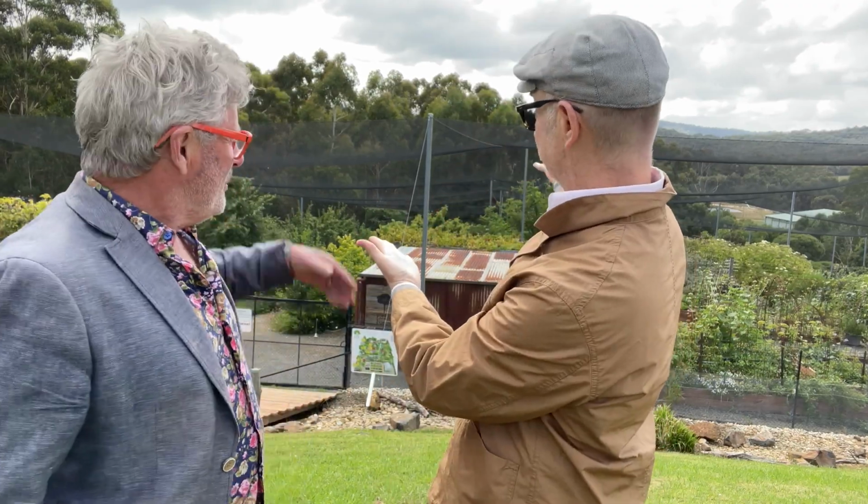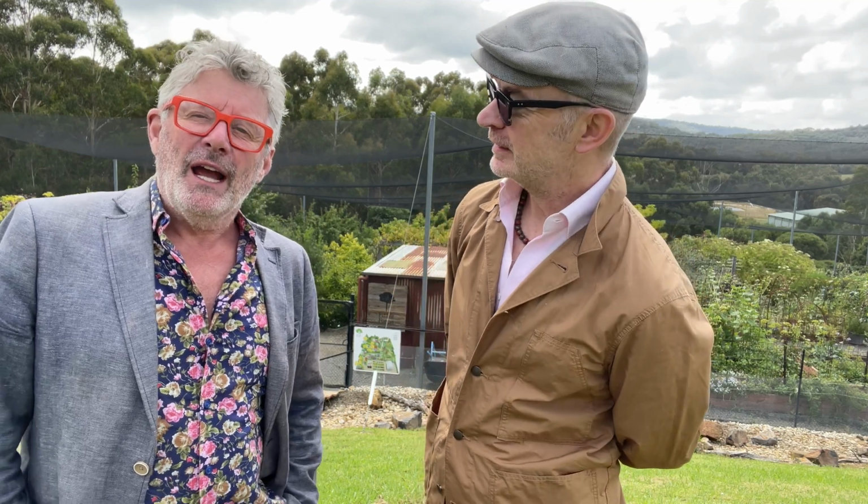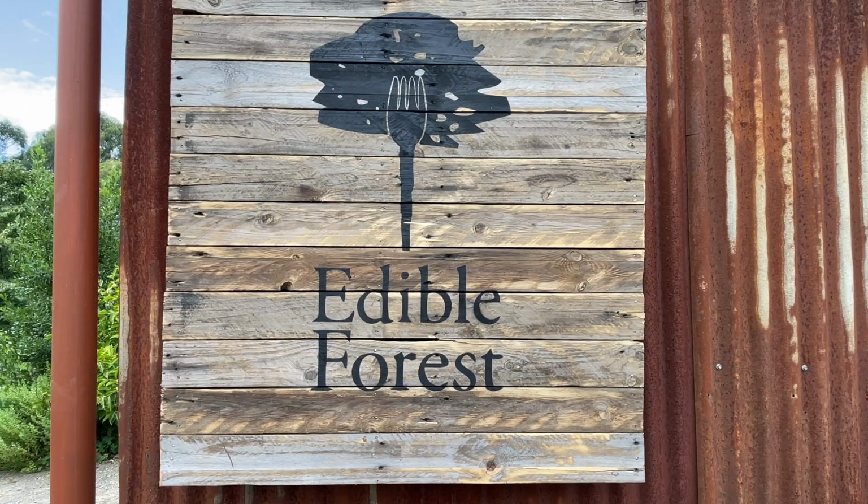I'm Matthew Lucas. And I'm Stephen Ryan, and today we're at a very, very special garden, which is right behind us. And it's something quite different we haven't done before, and its name gives it away. It's called the Edible Forest, so I'm looking forward to this.